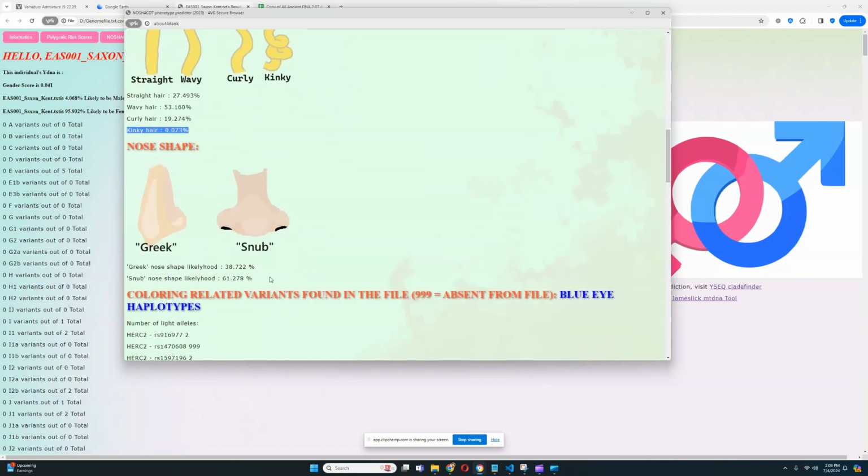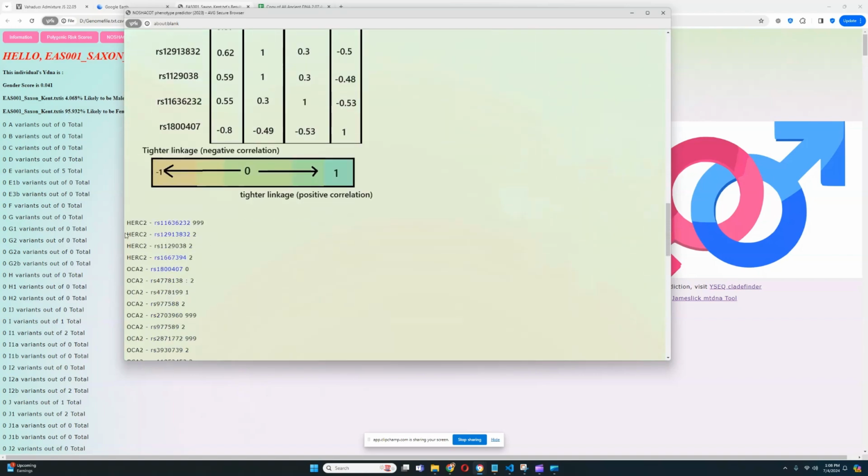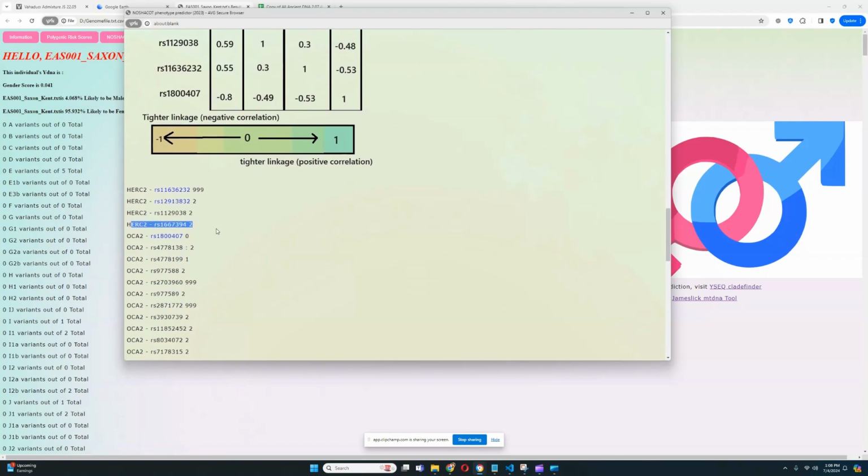For nose shape, she's scoring most likely snub-shaped nose. Very interesting. So she's predisposed to, I guess, a shorter, more upturned nose shape. And for coloring-related variants, it looks like she has blue haplotype 2 and blue haplotype 1. What's interesting is she has a heterozygous genotype here, which I guess means there's a little bit of a dislinkage that occurred between her genotype in all of these variations and her genotype here.